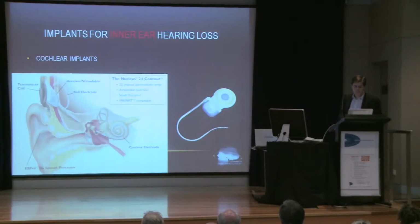Now, implants for inner ear hearing loss. As I said at the start, for inner ear or cochlear hearing loss, we've really got hearing aids and implants, and there's not much in between. But cochlear implants, which you've all heard of these days, are very exciting devices, and essentially involve putting an electrode in the cochlea, or the inner ear, to directly stimulate it.